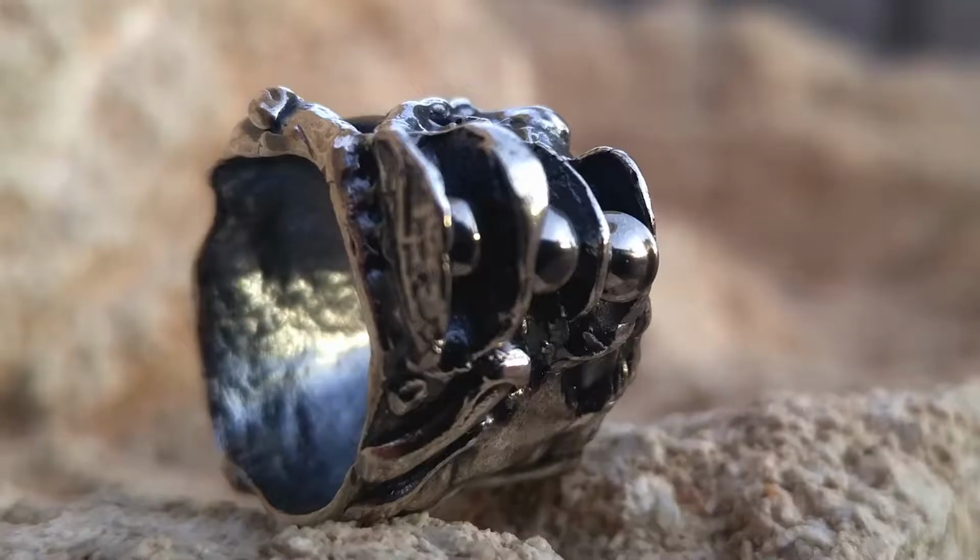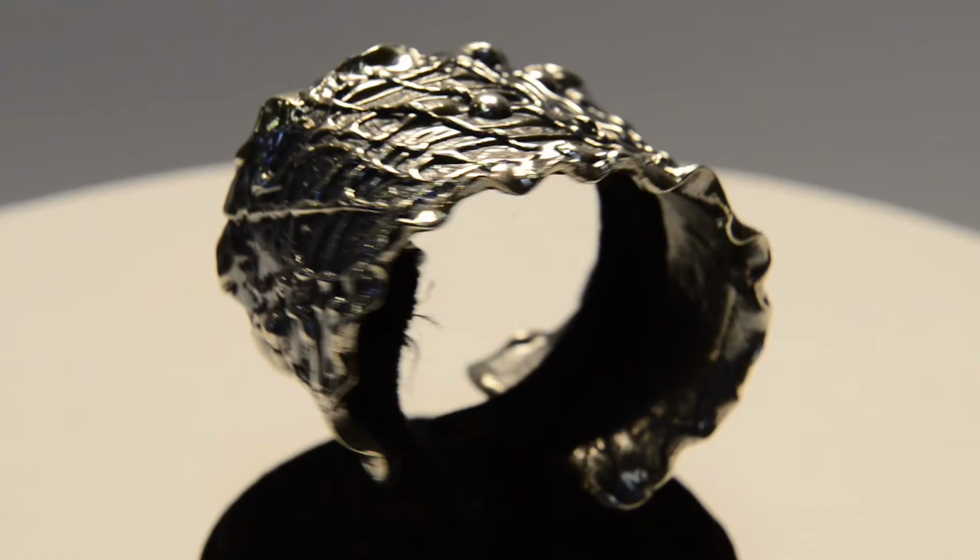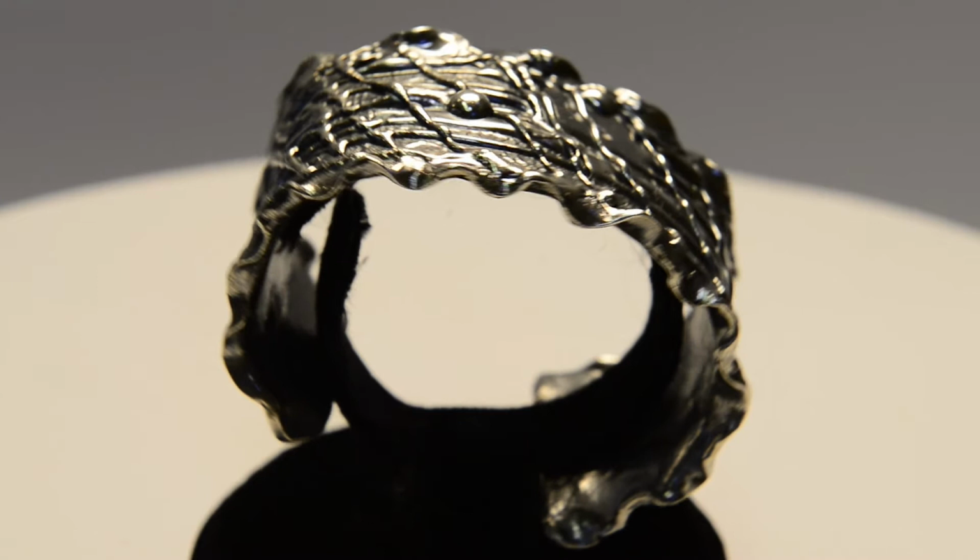The two pieces I've submitted are lost wax cast pieces. It's a ring and a bracelet, done in the same technique of very free form melted wax on wax paper, and then I added little silver beads randomly, so no two pieces are ever alike.